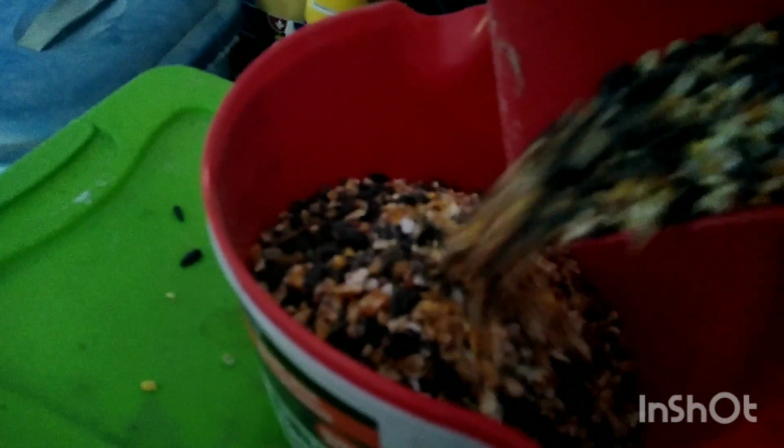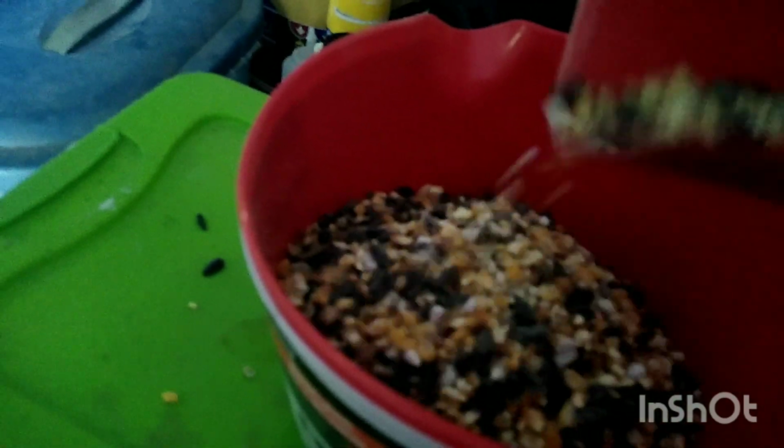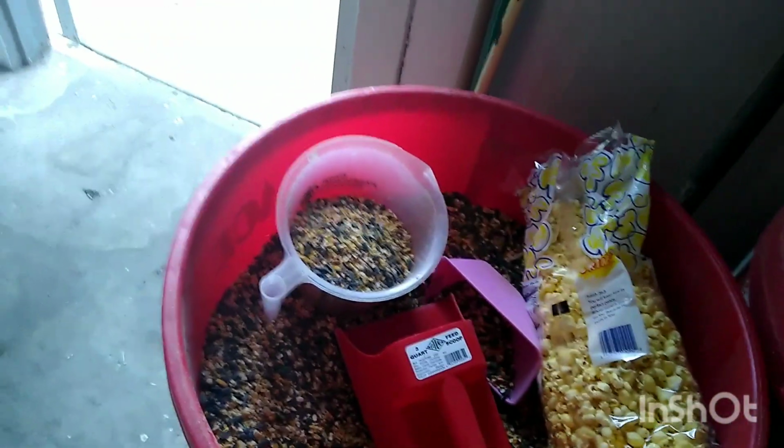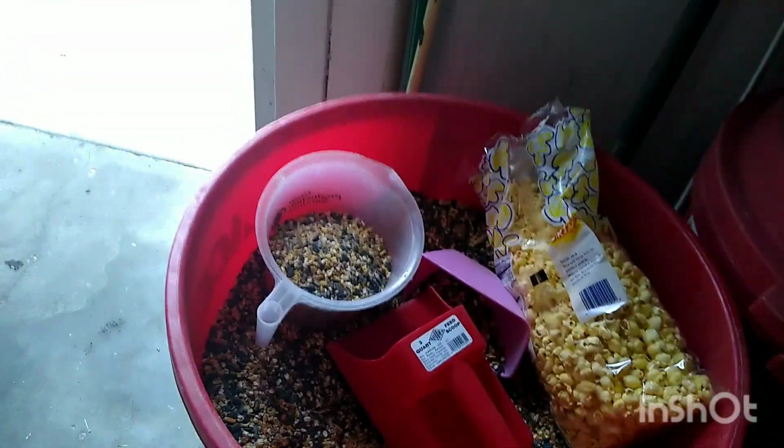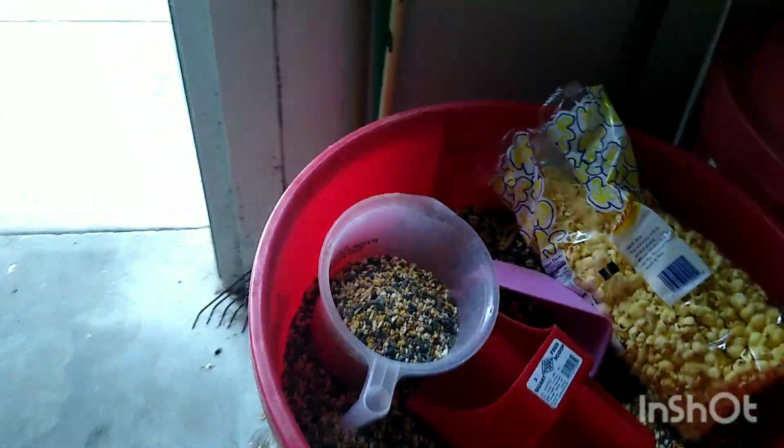I also got to check on the rat traps this morning. And yes, Chica does take the dead rats out of the traps, and I throw them over the fence. Yep, that's how I roll, y'all. That's how I roll.